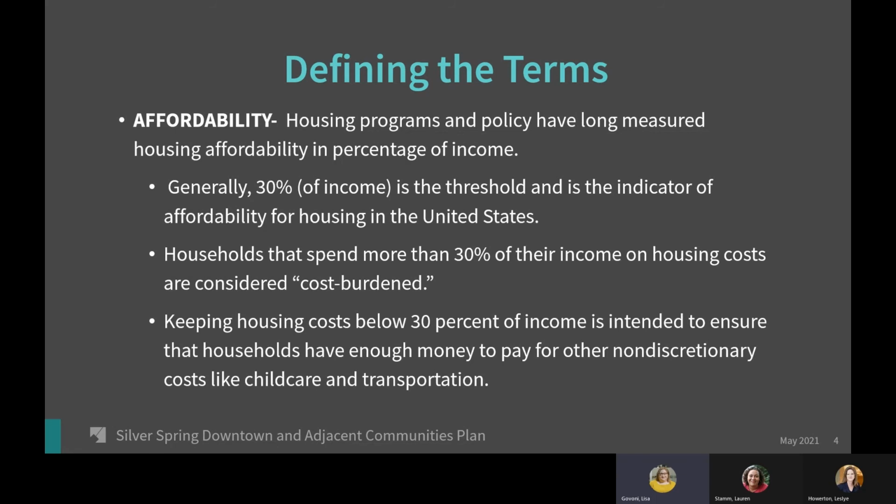The next term we'll define is affordability. Housing programs and policy have long measured housing affordability in terms of percentage of income spent on housing. Generally, 30% of income is the threshold and is the indicator of affordability for housing in the United States. Households that spend more than 30% of their income on housing costs are considered cost burdened, meaning that too much of their income goes to housing costs. Keeping housing costs below 30% of income is intended to ensure that households have enough money to pay for other costs like childcare and transportation.